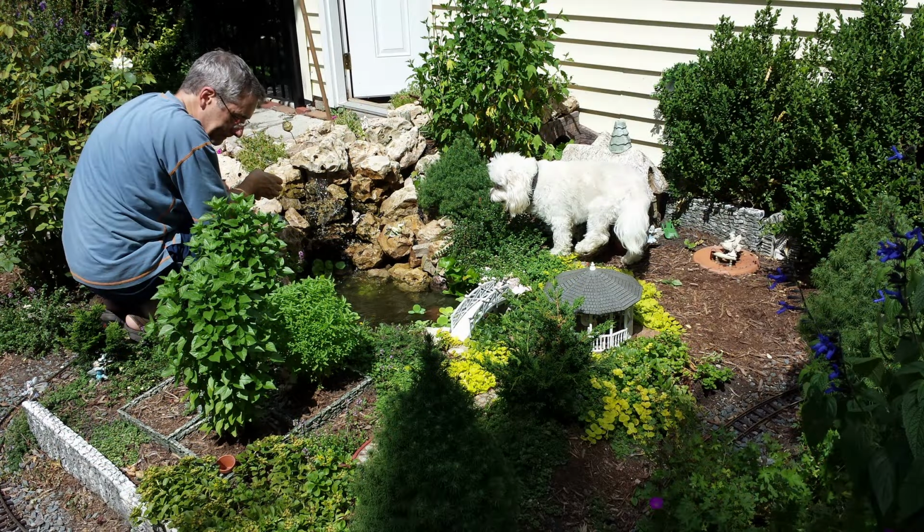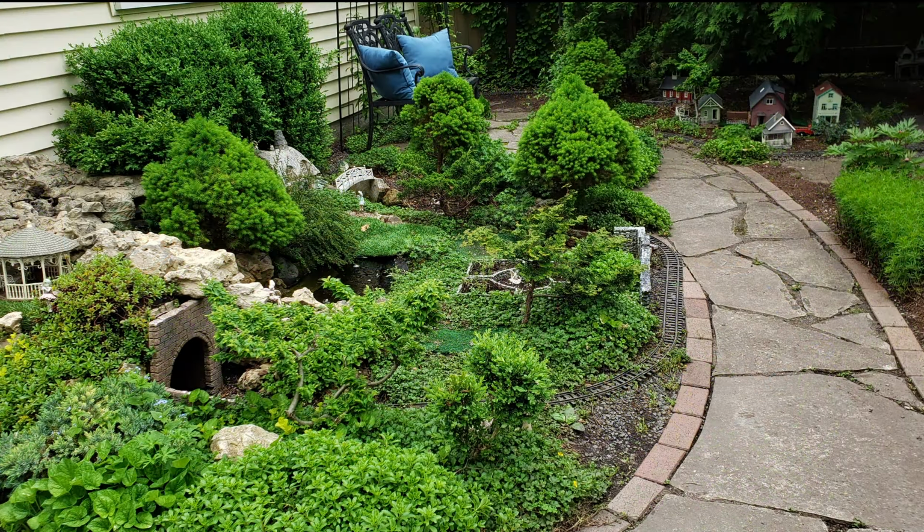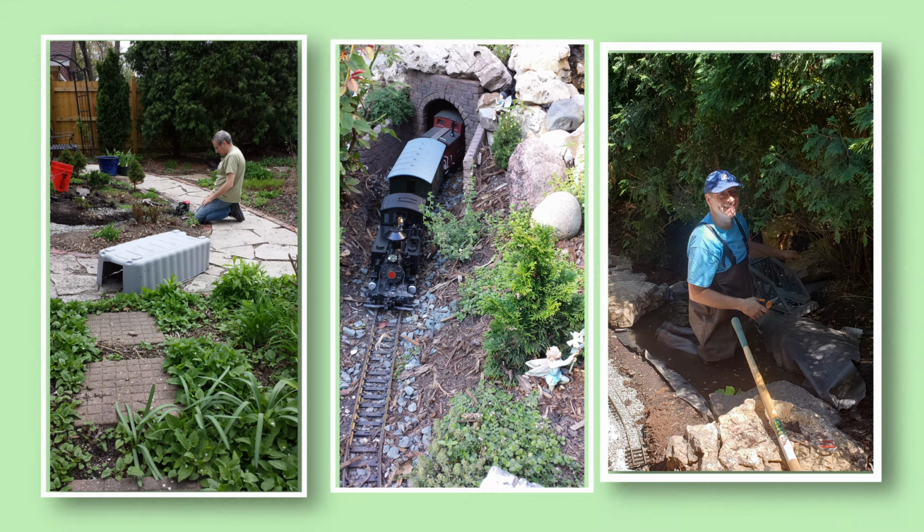We moved our fairy garden to this new and much larger space and built a small patio from which to enjoy the miniature pond and waterfall. We also started work on a garden railroad which now runs the entire 100 feet of the garden and includes another small pond and railway bridge.